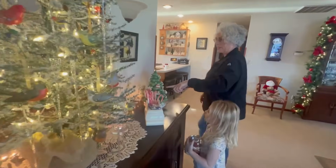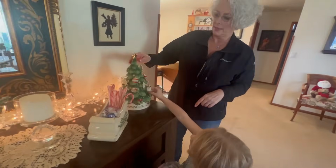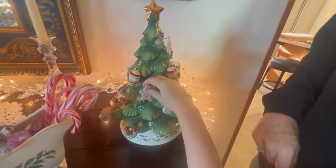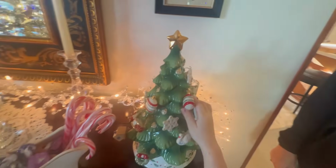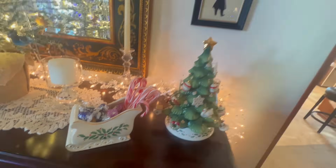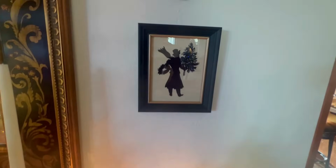But this is the 12 Days of Christmas tree. I love this thing. It has the 6 geese a-laying, 7 swans a-swimming. And all the candy. It's a different thing. Very cute. I think that's about it for the dining room.